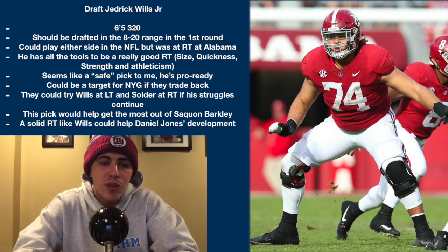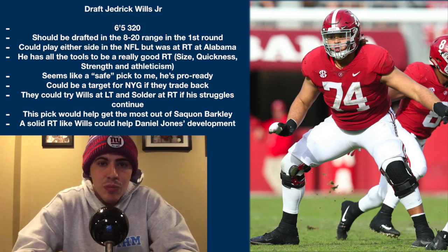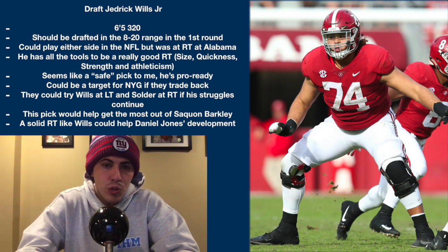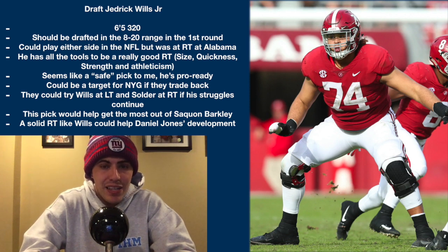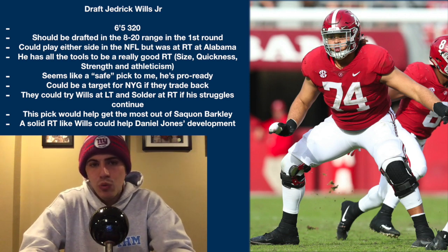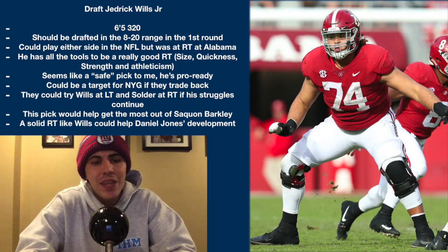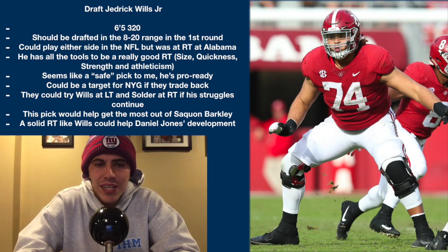And they could try to move Wills to left tackle and Solder to right tackle if the struggles continue. But in a scenario where the Giants drafted Wills, I think they would start Solder at left tackle and Wills at right tackle, and if Solder is just really, really bad, maybe they try to make a change and put Wills at left tackle and then put Nick Gates at right tackle. But I don't expect him to just be a left tackle out of the gates, no pun intended, out of the gate if he's drafted here.